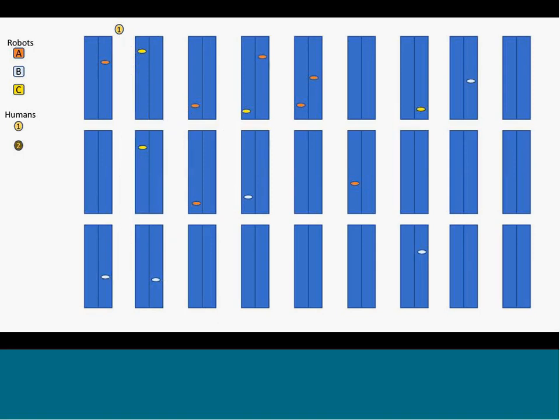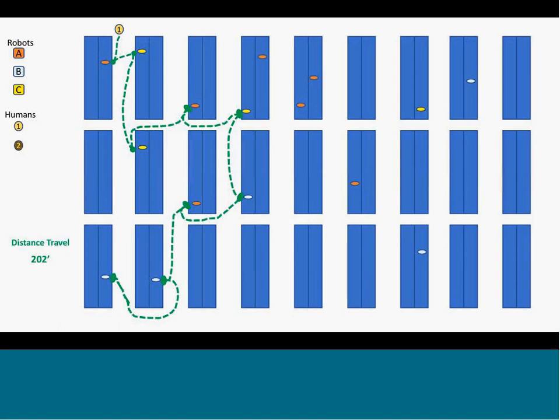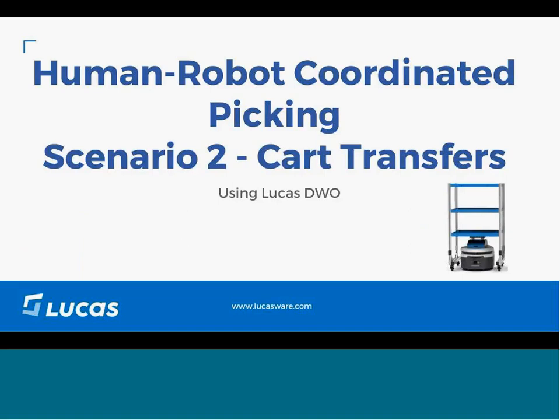If you take a look at the second path, with the coordinated effort between the robot and the human, that travel distance went down to 202 feet. So it's approximately half the distance walked by the human. By doing this, you're making both the human and the robots more efficient. So you will be saving on the number of robots you need by making them more efficient, as well as obviously saving a lot of walking time and time spent by the humans moving around the warehouse.